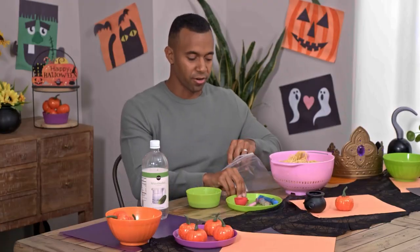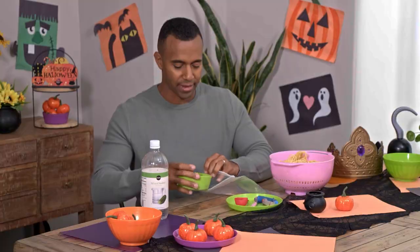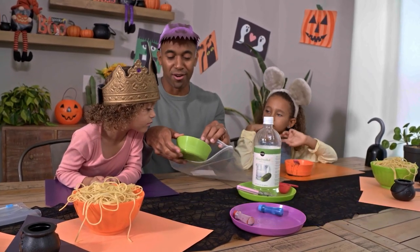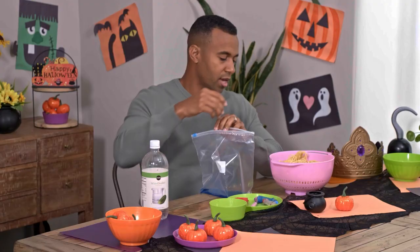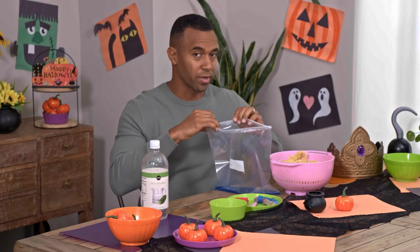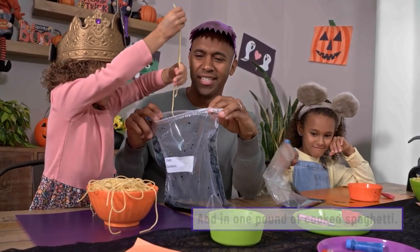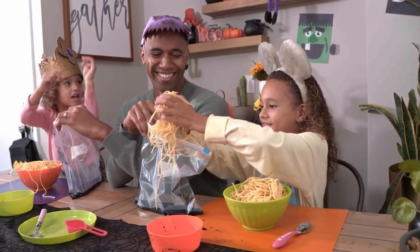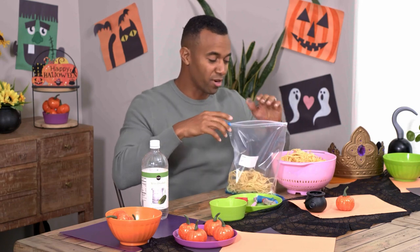So we're gonna take our vinegar and our color, and we're gonna put it in our bag. We're gonna put the bowl in the bag a little bit, so then when we turn it, it's that simple. There's literally no way we can spill it. And then we start packing our spaghetti in. Put them in there however you want. Atta girl. Yeah, there you go. This can be a little tricky even for an adult, so if you want to move things along a little bit, you may want to help your kids with this.